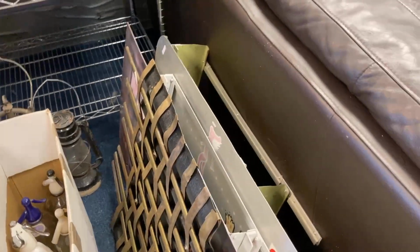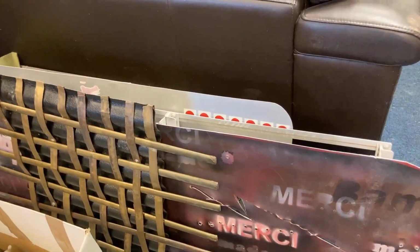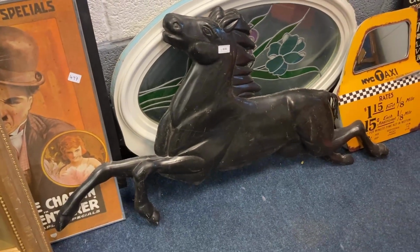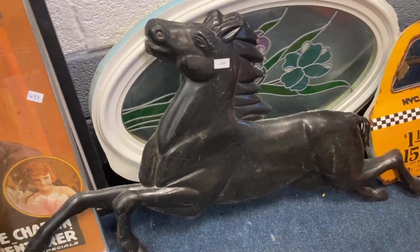Now they're in here because at the minute I'm going to put them in the shop. But if it turns out they're high end, then people ain't going to pay that in the shop. So I'll put it on eBay. Fiberglass horse, that's going in the shop. If anyone can tell me what that is from, let me know.